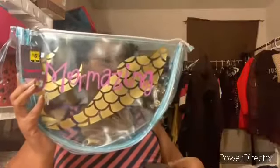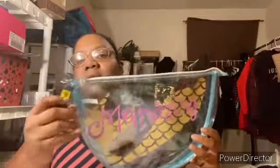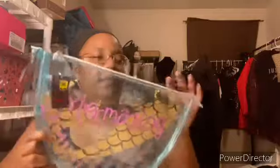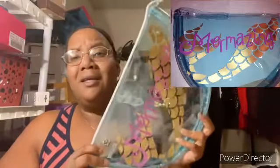Okay, then we go from the cute to the see-through mermaid bag. This was originally $6. You can see all the way through that thing. Got a couple of these. These come in handy for the beach, for the pool, or, shoot, to carry your coupons in. Here goes the barcode, and then some more pictures of it.